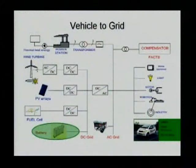So with plug-in hybrid electric vehicles, we'll have the capability to charge the battery on board the vehicle. With that battery, we can do a lot of things more than just driving the vehicle itself. For example, if we look at the diagram here, we set vehicle to grid. Well, we have a vehicle that has a battery on board. Now that battery can be charged on your utility grid, whether it's AC or whether it's DC.